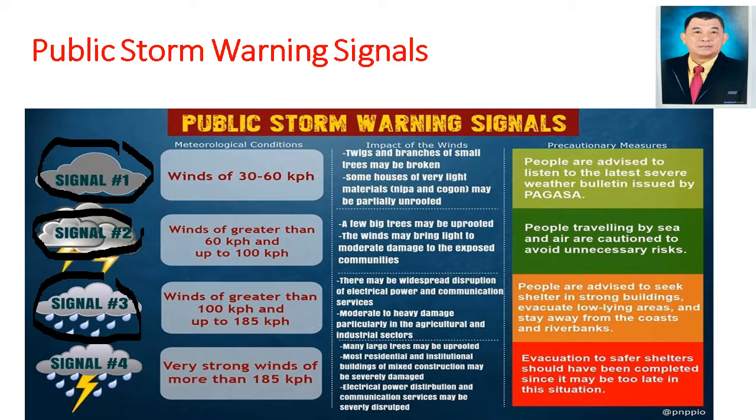Therefore, there is also public storm signal number 5, intense winds of more than 220 kph may be expected in at least 12 hours. For signal number 1, we can expect this in at least 36 hours. Signal number 2, at least 24 hours. Signal number 3, at least 18 hours. Signal number 4, at least 12 hours also. And signal number 5, at least 12 hours.